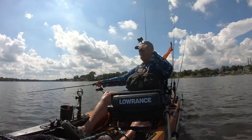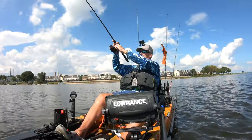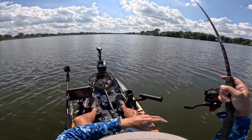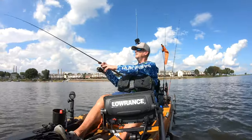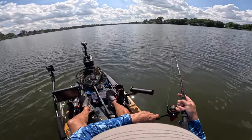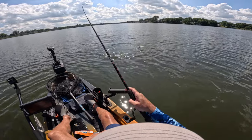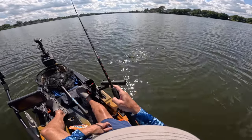Fish on. Oh man, fish on, baby. Feels like a good one. Of course, you know I say it feels like a good one all the time. It literally just doesn't feel like a rockfish though. It might be a red. Oh my gosh. Nah, that's a rockfish. Ooh, nice.